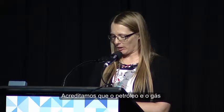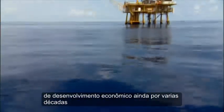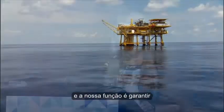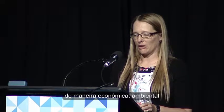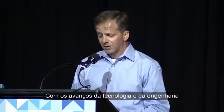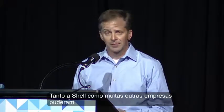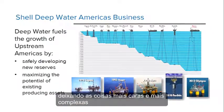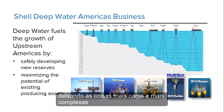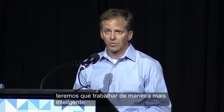We believe that oil and gas will be integral to the global energy needs for economic development for many decades to come, and our role is to ensure that we extract and deliver that oil and gas in economically, environmentally, and socially responsible ways. With the advances of technology and engineering, that has enabled Shell and many others in the industry to keep going deeper, and it's made things more complex and expensive. So in order to succeed as a company, we needed to start working smarter.